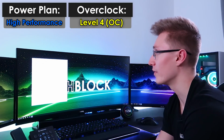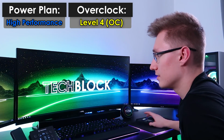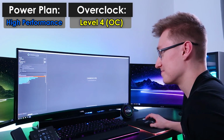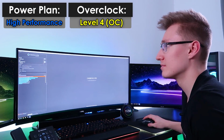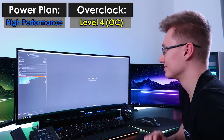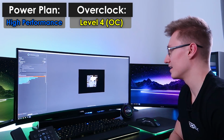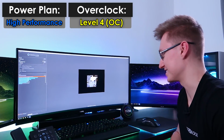All right, so once again, I'll wait a few moments for everything to settle down in the OS. Yep, there we go. Everything's pretty much settled down. Let's launch Cinebench once again. Will we crash this time? Level 4 overclock on the high performance power plan. Now, okay, I think we went a little bit further there, but we crashed.